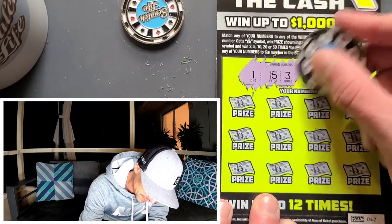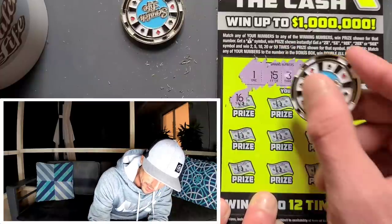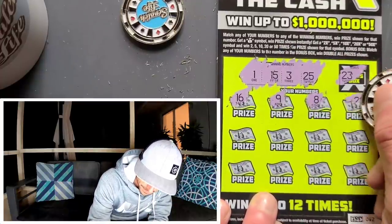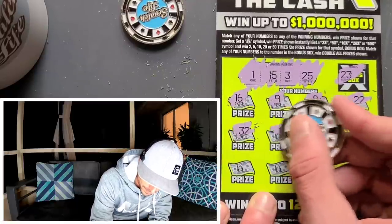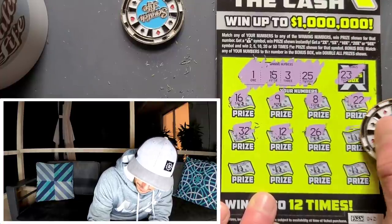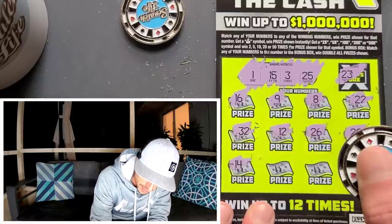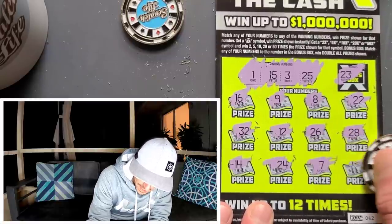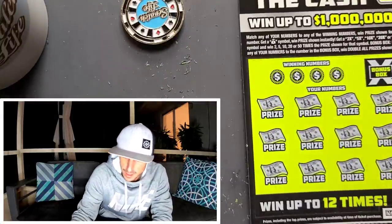23. Pesky. 15. 3. And a 25. Can we get it? Sweet 16. No. Niner. 8. No, it's 22. Always shows up. 32. The win all. Imagine 50x. And the symbols are kind of nice. The multipliers are nice. 24. Actually, I can't say the multipliers. I should just say the 2x because I don't know what the other ones look like.